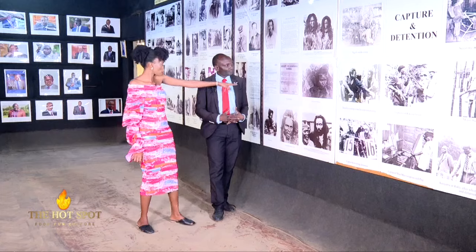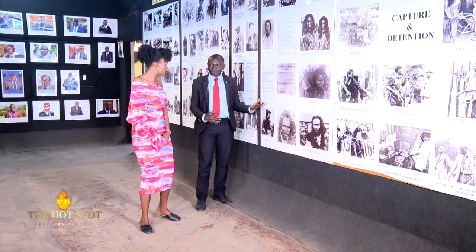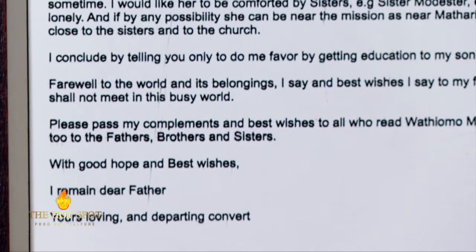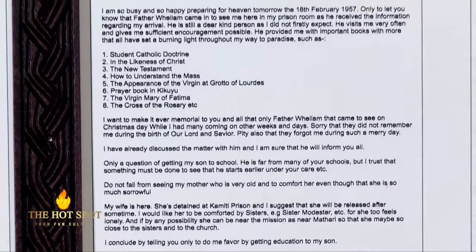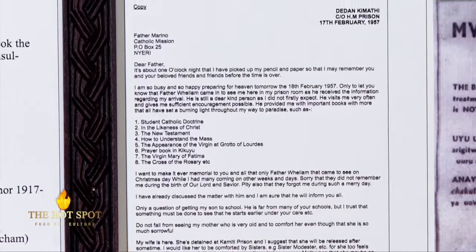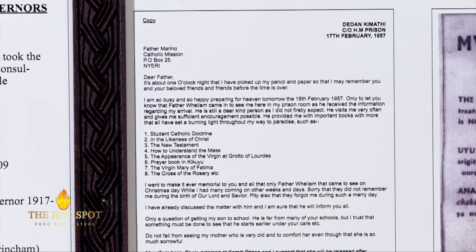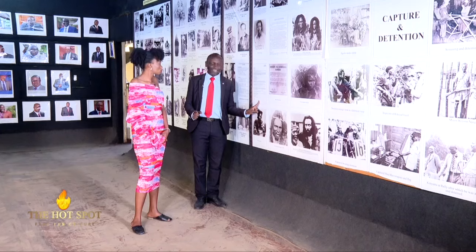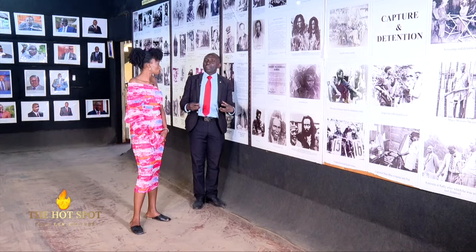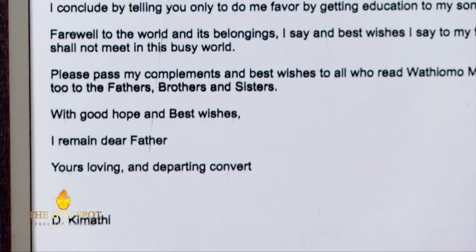Okay, what's this letter about? Dedan Kimathi in 1957? Yes. To whom was he addressing the letter? Actually, Dedan Kimathi was shot in 1956 and hanged in 1957. But before that happened, he had seen his death coming. So he wrote a letter to a Catholic father, telling him that whenever things go bad, please make sure my family is well taken care of. He had seen his death coming. You can even tell from the sign-off, yours loving and departing.